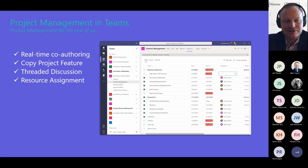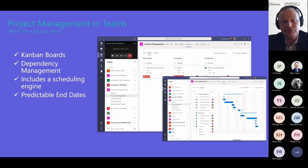So using Project inside Teams provides a complete scheduling engine and tool inside of Microsoft Teams. Here you see Microsoft Project, the new version, often referred to as Project for the Web, coming through in Microsoft Teams. It offers real-time co-authoring, a copy project feature, threaded discussion, and resource assignment right within Teams. And of course, you can use Kanban boards for those of you who are doing some alternative methodologies, or you just like the feel of moving a card from start, get in progress to done.